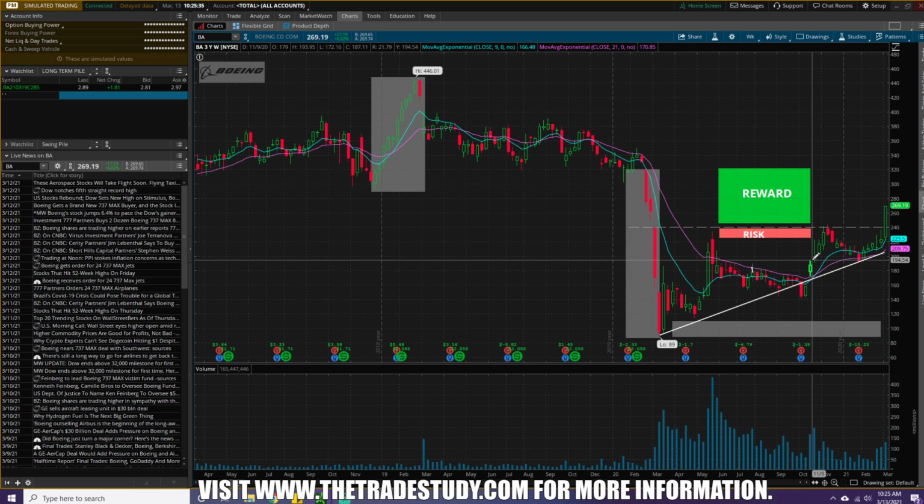Well, guess what? We reached that 240 level this week on Monday or Tuesday, I think it was. And here you go. You have a big green bullish candle with strength. Look at that full body. That is incredibly strong. It broke out to the upside. I think it hit like 270 in after hours on Friday.